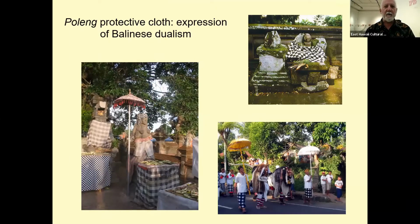There are other Balinese cloths that are just fascinating. This is a very simple one, black and white checks, and comes in variety. And if you are going to participate in a ritual, and if you're a guy, you may very well go off to the cloth store, pick some up, and wrap it around you because it is very protective. It reflects the dualism of Balinese belief, which gives honor both to the good and to the demonic forces that are present all throughout the atmosphere.